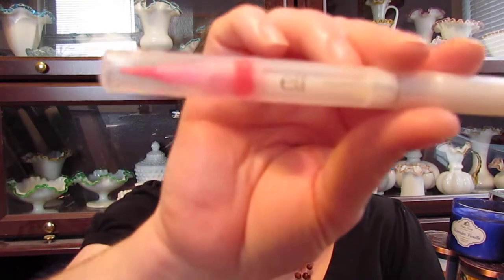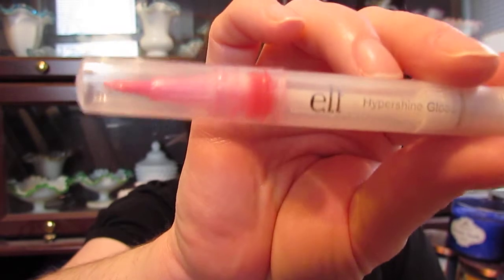I used up the e.l.f. Hyper Shine Gloss. There's a little bit in there, but I can't get it out to save my life. So I did use that up, and I would repurchase this, but I have several of these that I need to go through. I finished my Revlon Color Burst in Sugar Plum 085.